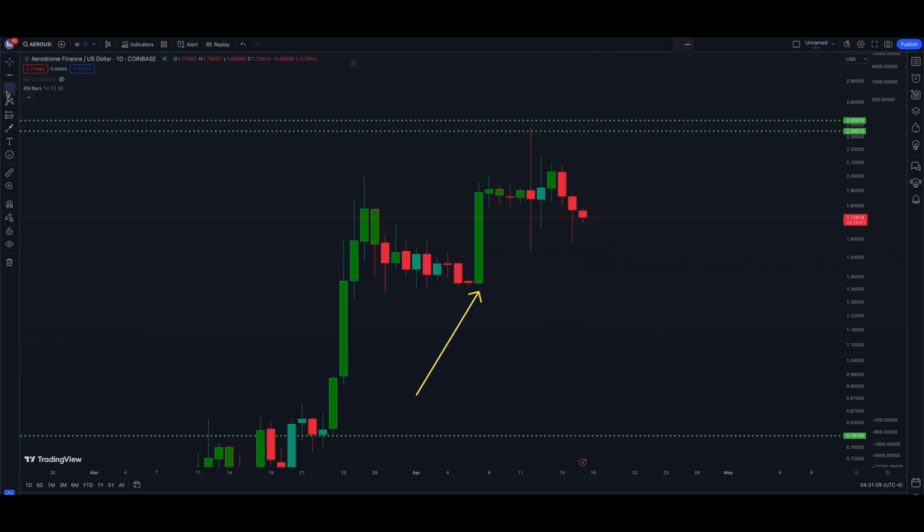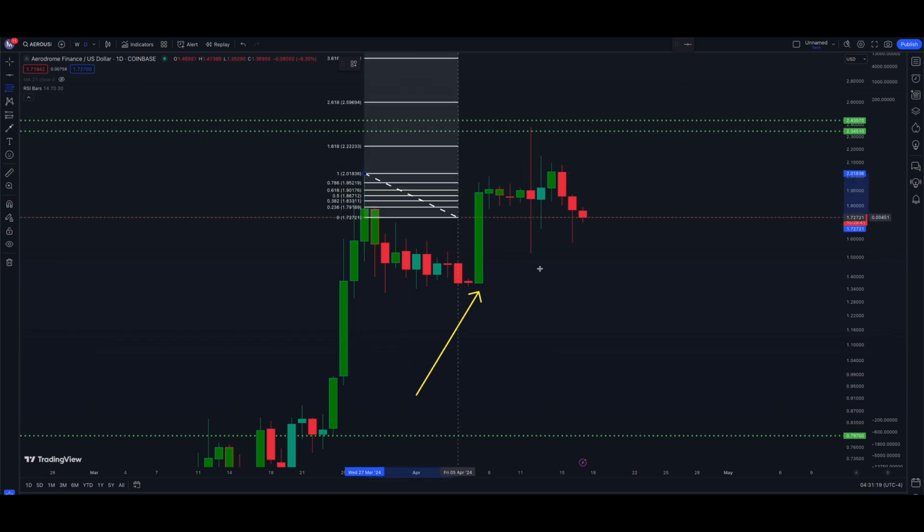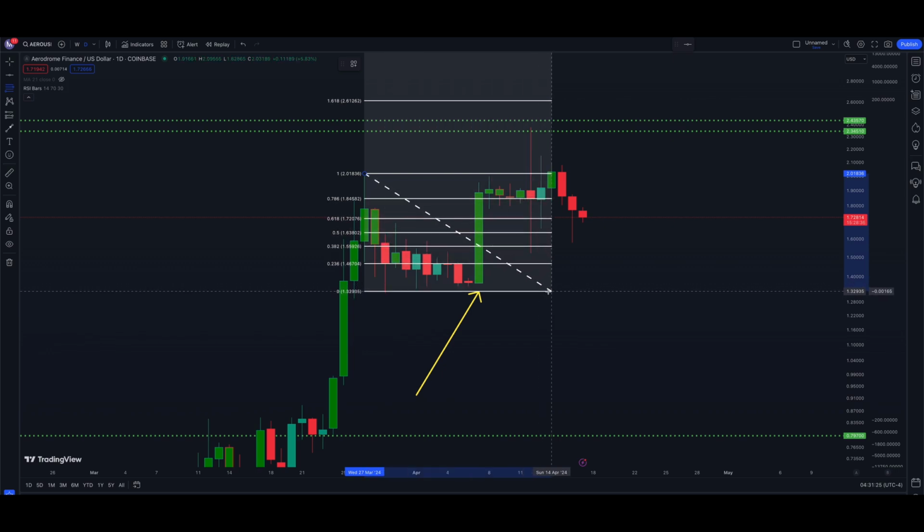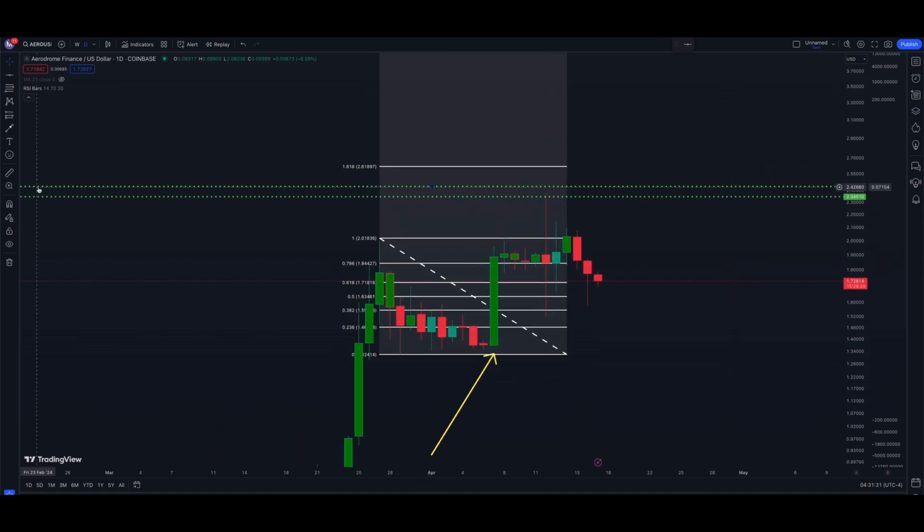And if you want higher prices, I get that. We could use fib levels. So, for example, we can take the swing high from the 27th of March, and we could take the swing low from the 29th of March, bring that down to the bottom tick there and drag it over. And you guys can use these as a roadmap if Aerodrome decides to trade higher here.